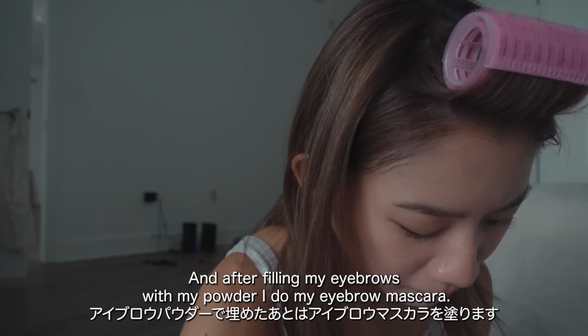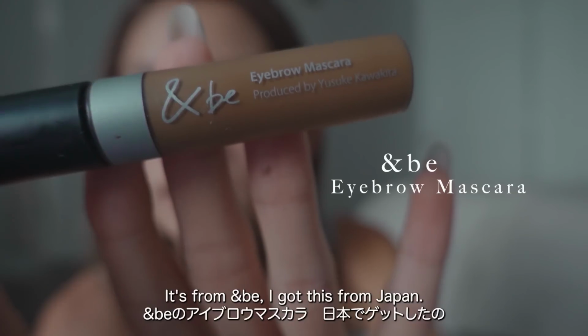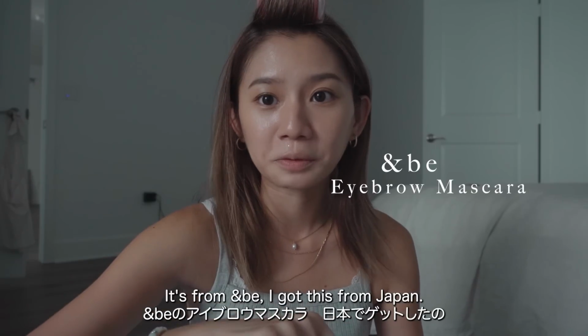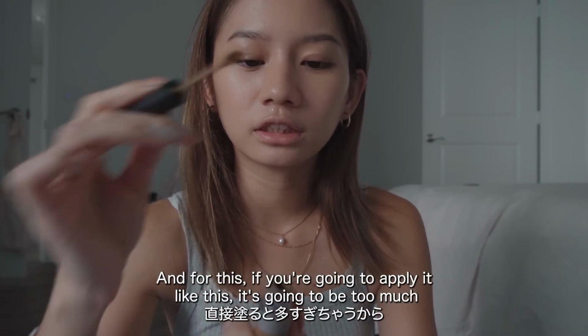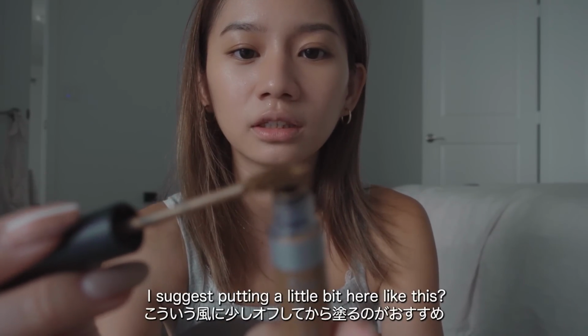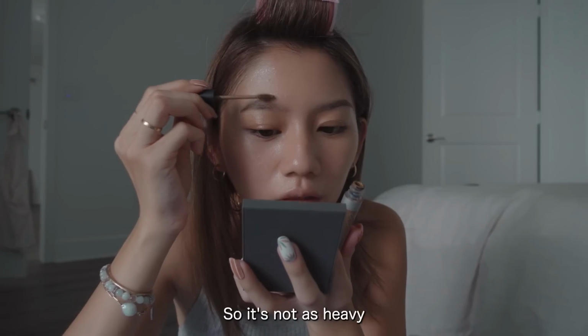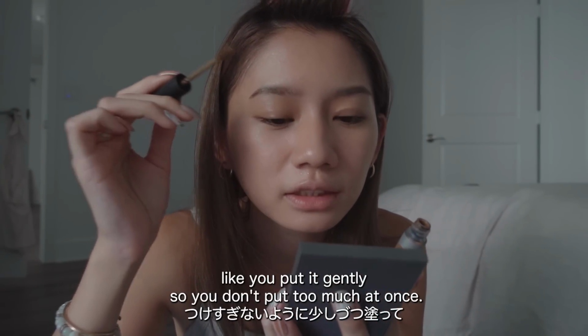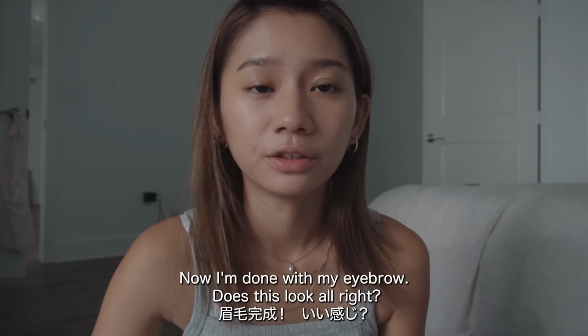And after filling my eyebrows with my powder, I do my eyebrow mascara. It's from Ant B. I got this from Japan. And for this, if you're gonna apply it like this, it's gonna be too much. I suggest putting a little bit here like this so it's not as heavy. Like you put it gently so you don't put too much at once. Now I'm done with my eyebrow.